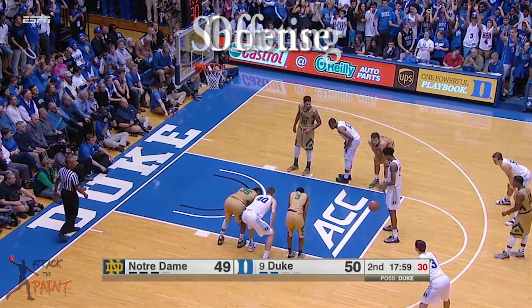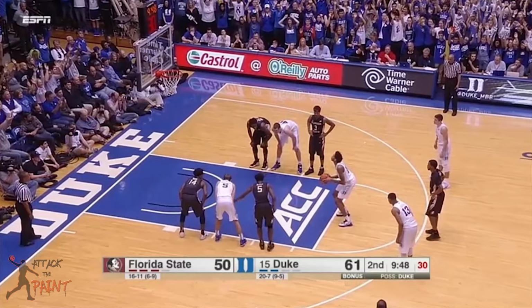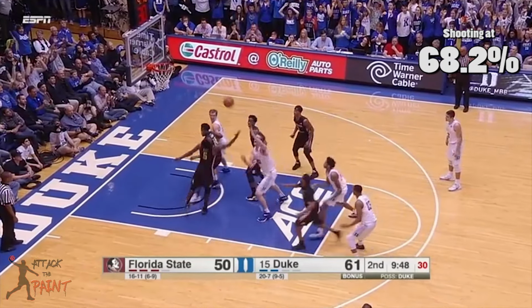Brandon has a solid shooting stroke. He keeps his elbow in and he follows through on a shot. But he's still somewhat inconsistent. He shot only 68% from the line.